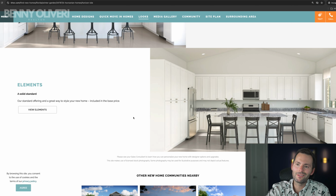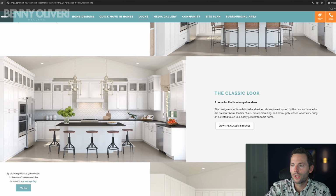Elements is just gonna be kind of like a standard, which is included in the base price, which is great. With a lot of builders, you see that base price and you're like, well, that's gonna be nowhere near what I end up with, right? So you can choose the elements, and this is kind of what that would look like. But a lot of people are gonna wanna go with what they call their looks package. What I like about that is you don't go to a design center and get presented with 300 options for just the kitchen sink, right? Also, some people can price themselves out of the home, and you get this home, you don't know what each design option is gonna be. So depending on your budget and what you're looking for, I think the looks package is a really nice option.